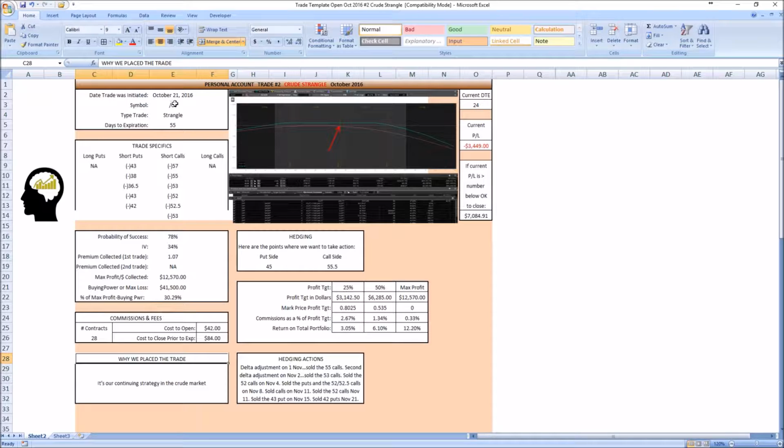This is the crude Strangle we put on October 21st. We put it on with 55 days to go. We currently have 24. I'm down 34.49. This thing continually swings wildly through the day, guys, because crude has not settled down, not once. I think we fell off a cliff ever since I had this thing on. We went straight down for 20-some%.